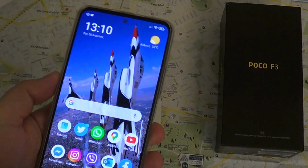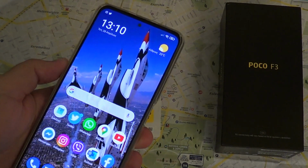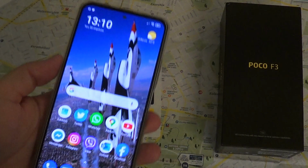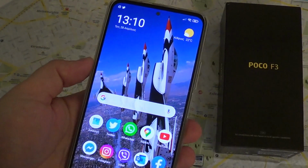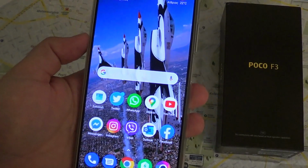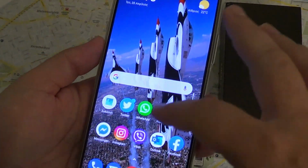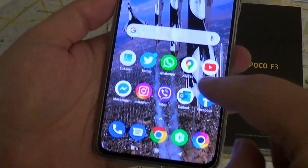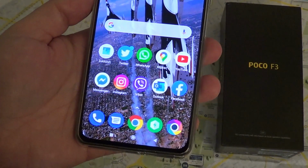So after a few days, well, I'd like to make this video a little bit more interesting to share my experience with the phone so far. So the phone has this different wallpaper, as you see. It is pre-installed in the phone with Thunderbirds and stuff like that. But anyway, the phone is very fast, as I said in the original video. I have installed some apps that I would find more useful here.